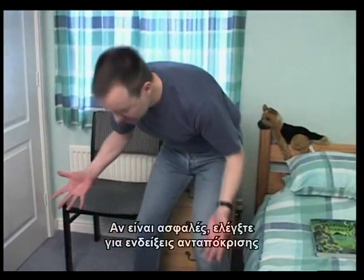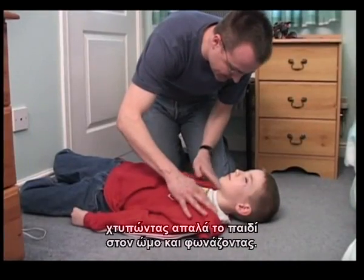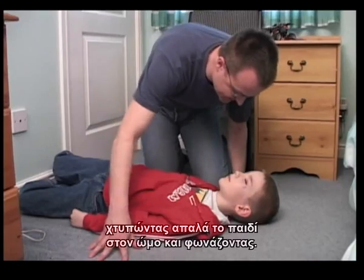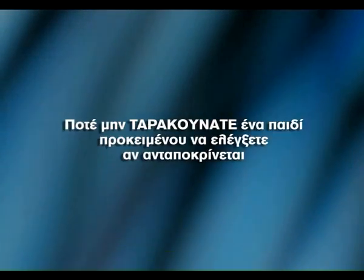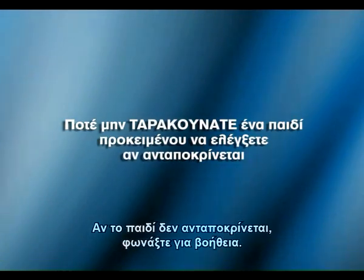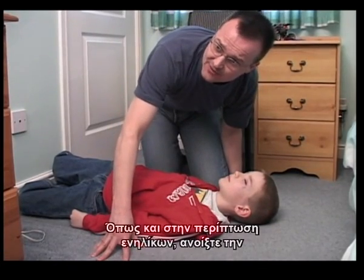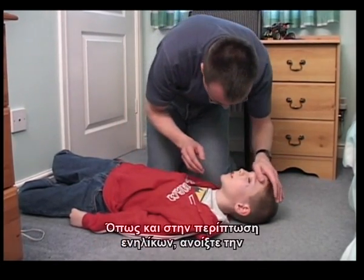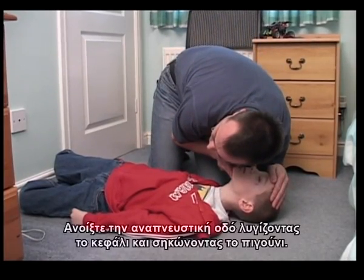Danny, what's happened? Once you're confident that the area is safe, check for responsiveness by gently tapping the casualty's shoulders and shout to see if the casualty responds. Can you hear me? Never shake a child to determine level of consciousness. If the casualty does not respond, shout for help. Amy, help! Quick! Just as with the adult casualty, immediately open the airway and check for breathing.